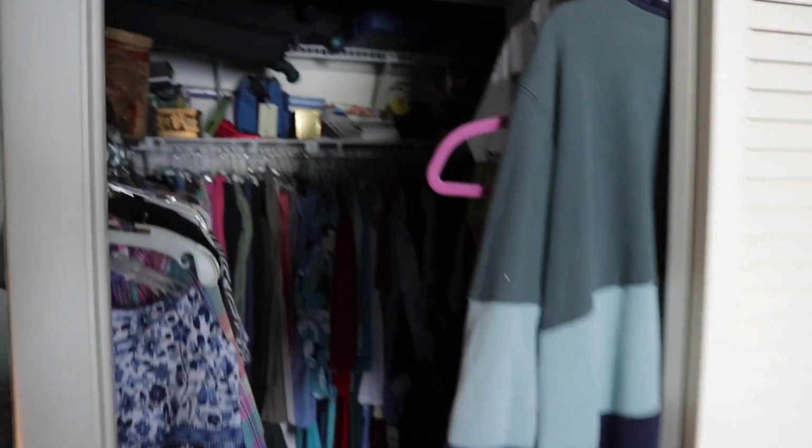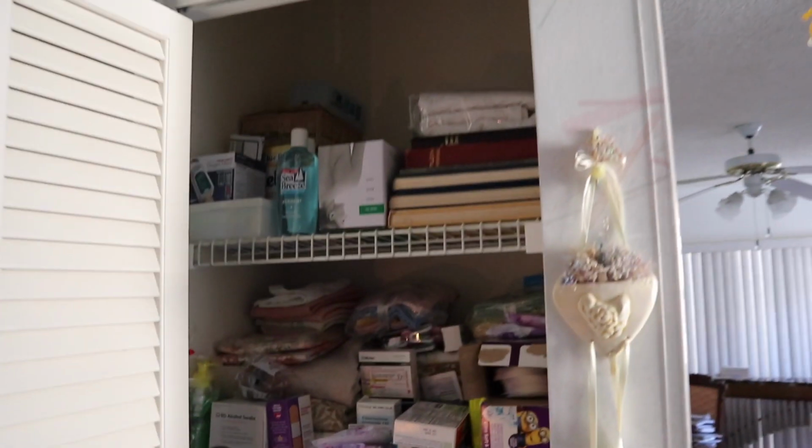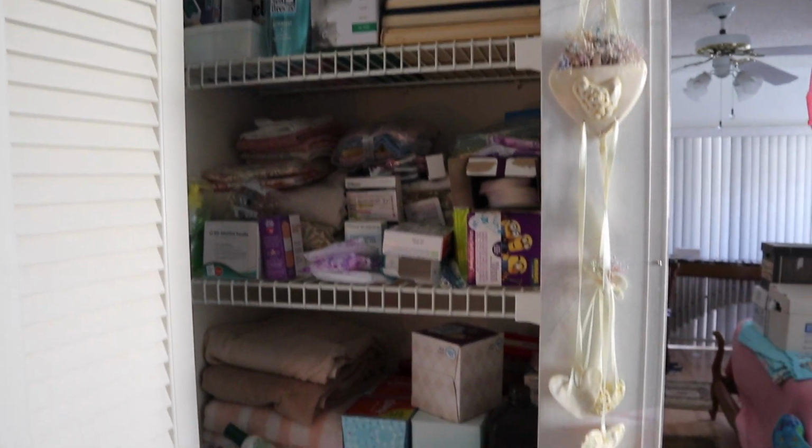We're going to have to figure out how we're going to sort out some of this stuff so that there's more room. There's clothes, there's purses, there's accessories. Oh boy, this one's going to be some work, but good work. Lots of backups of toiletries and linens and that sort of thing.